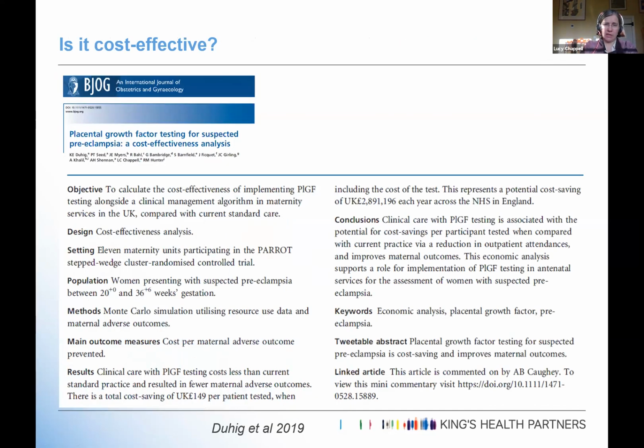Alongside that, we did a cost effectiveness analysis, and this is where it's important in terms of business cases that you all might be making to your units. So using real world data rather than previous papers that we and others have published which used model data, we showed that clinical care with placental growth factor testing had a cost saving of around £149 per patient tested. And our results were very similar to the INSPIRE trial led by Manu Vatish at Oxford, which showed that it appears to get the right women admitted.